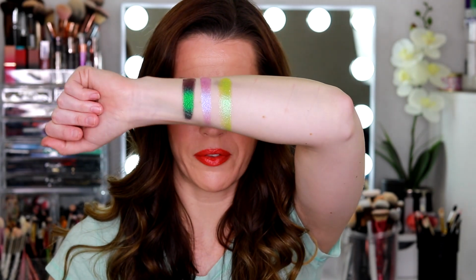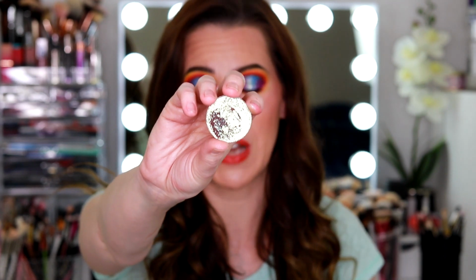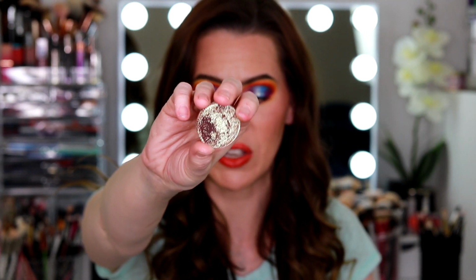It's just super reflective, beautiful lime green. Okay, next up in this collection is the shade Unexpected. They picked the absolute perfect name for this shadow, because when you look at it in the pan, it just doesn't look like anything special.